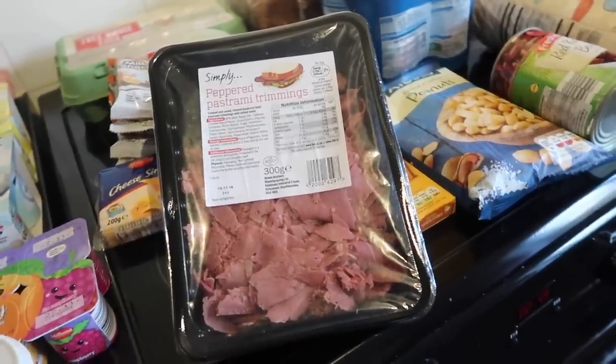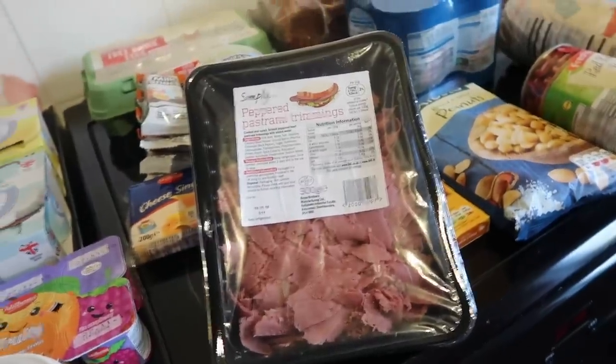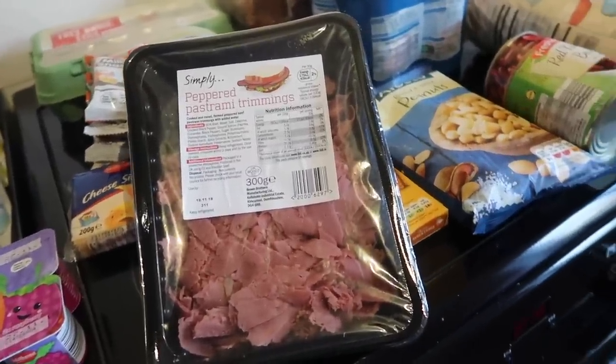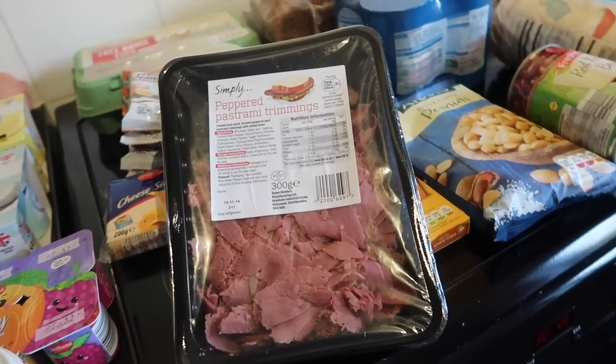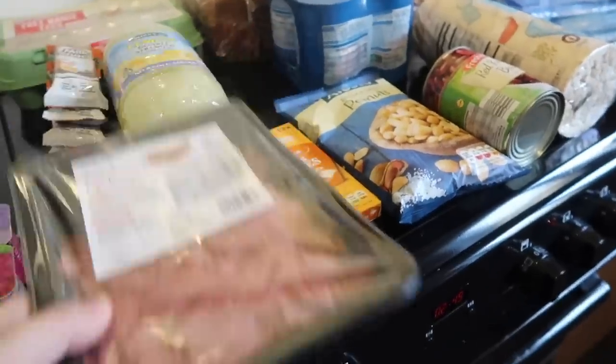If I bought 2 packets of the other one, what would that be, £2.70, whereas I pay £1.70 for this. So I save myself some money, and I don't mind that it's the trimmings because it's going in a wrap. So we'll see what Thomas thinks of that.